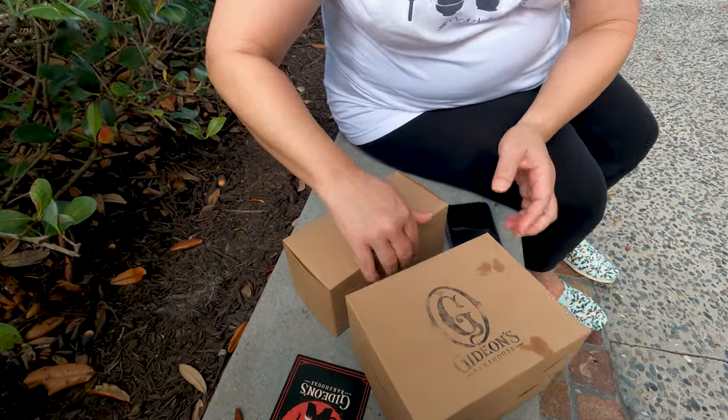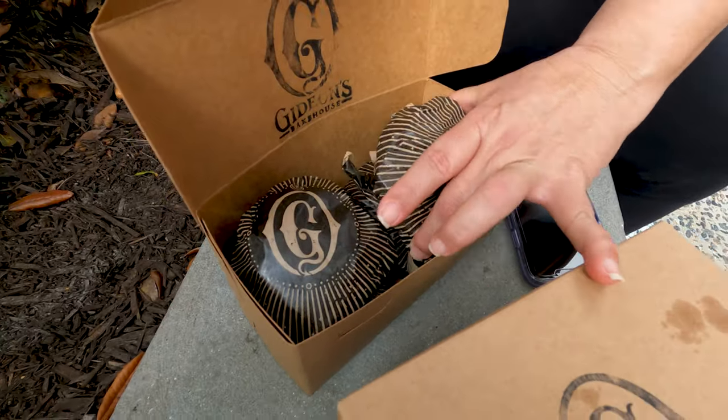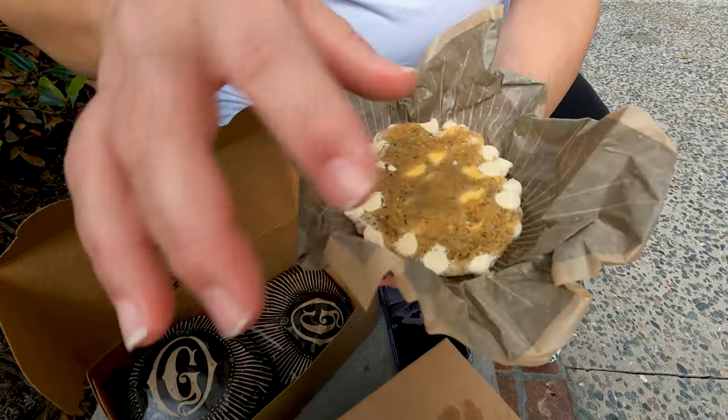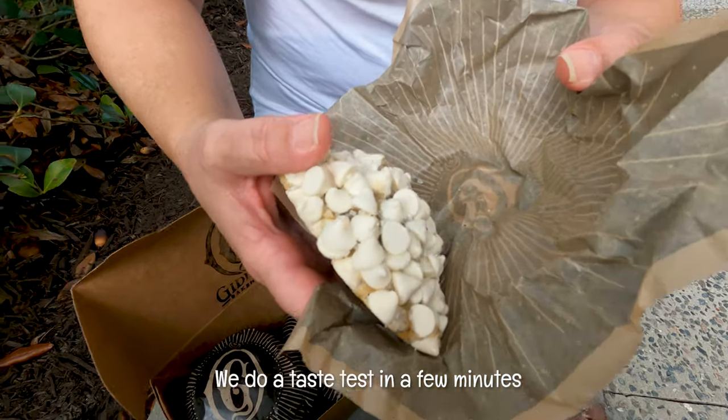Now these are the cookies themselves. This is what they're famous for. Oh dear. Look at the size of these things. Holy moly, this is the Christmas one, limited edition. Yeah, that's the one that you wanted. It even has the sparkles on it and everything.